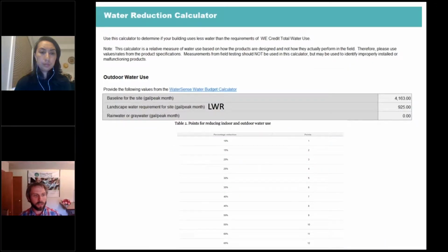So the way that looks, here is an example, a screenshot of the workbook as far as outdoor water usage goes. And we're looking at two very specific inputs. On the top, we're looking at the baseline for the site. So that's saying what the site should use in comparison to another site. And the second one is landscape water requirement, or LWR. To be sure, there is another thing called landscape water allowance, and that is your threshold to meet WaterSense certification. But LEED, at this point, doesn't care anything about that. We don't look at that at all.